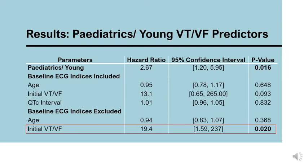On the other hand, the pediatric or young status was found to be predictive of a shorter survival against post-diagnosis ventricular tachyarrhythmia. However, within this subgroup, only the initial presentation of ventricular tachyarrhythmia at diagnosis is found to be predictive when baseline electrocardiographic predictors were excluded.